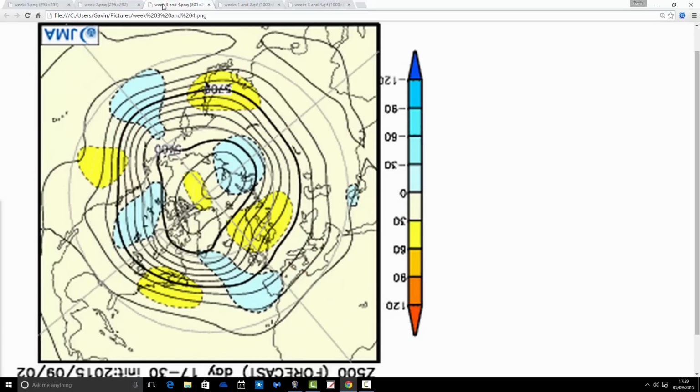And then as we go through to the 3rd and 4th week periods, which will take us from the 18th of September through to the 2nd of October, we find the ridge gradually slipping back a little bit towards Scandinavia. Troughs of low pressure in the Atlantic. The jet stream is going a bit like that. So overall, this is probably a breakdown period into the final 10 days or so of September.